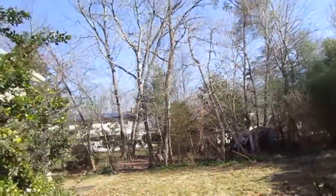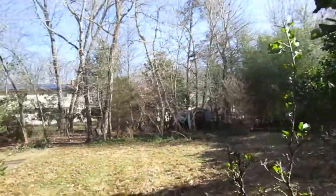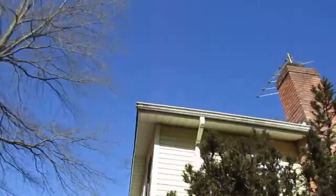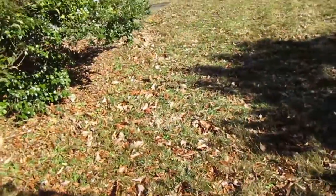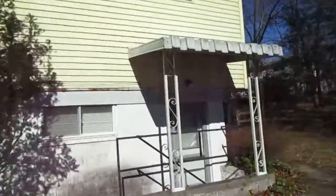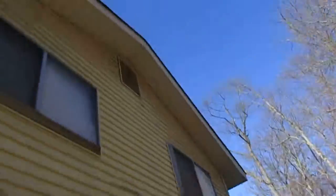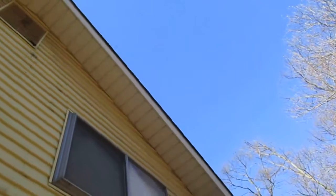Backyard, there's an old shed back there. Chimney looks good. Basement door there. The glass on the inside of the basement looks cracked. That's definitely a vinyl window on the side there, so looks like all vinyl. Metal on the outside up top there. Those ones might be sliding metal windows on the back, these older ones.